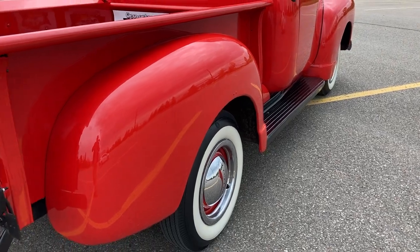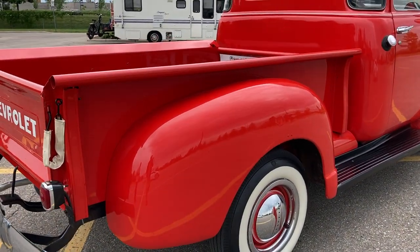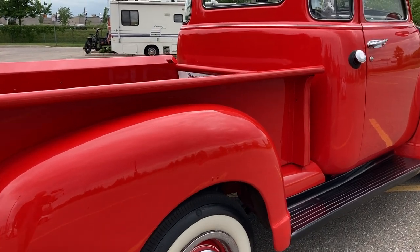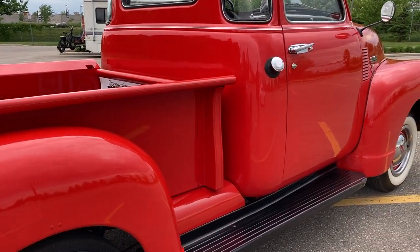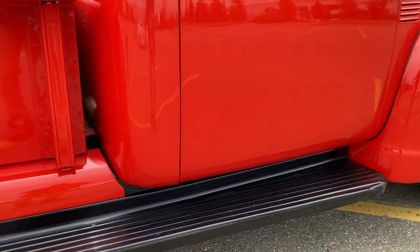So is the truck something you always wanted, or is it just something because your dad had it? My dad had it, yeah. Incredible. I love it. And I just love that big step. Steps, yeah.